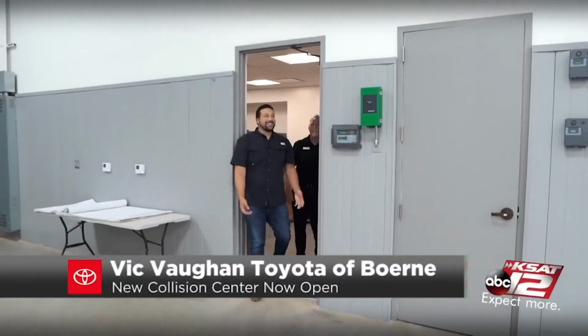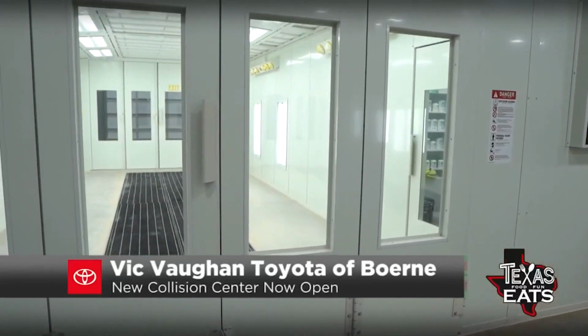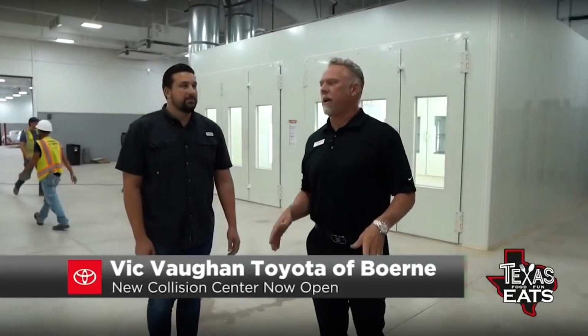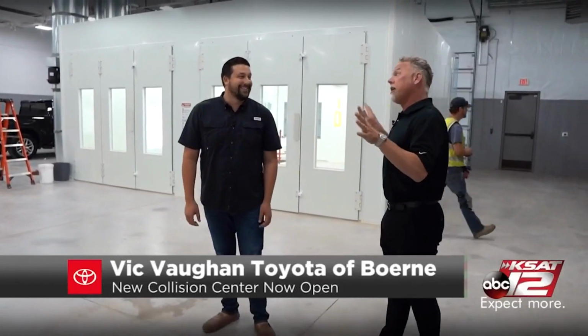Wow. All the lights are on now. The booths are ready to roll. This is top of the line stuff. Well, this is all state-of-the-art equipment. I mean, most body shops have a paint booth, maybe 2. We have 4. We're going to do a lot of business here.